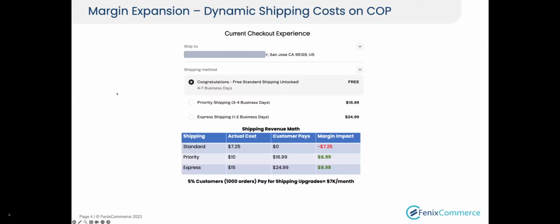One of the challenges I see in the shopping cart, or especially in the checkout, for the majority of brands is they continue to miss out on dynamic shipping options. Basically, if you look at this example here at the top, you see the checkout experience for a brand. This could be any brand, frankly, but the experience is pretty typical.